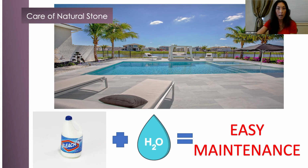When it comes to the care of natural stone, bleach and water are your best friend for all surface dirt when you have natural stone pavers. For stains, you may need to leave the bleach to sit for a few hours and then scrub it a bit before you rinse it.